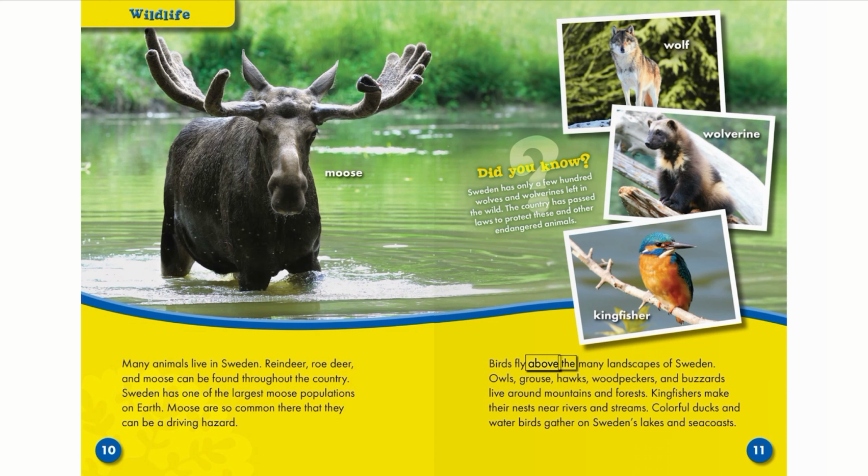Birds fly above the many landscapes of Sweden. Owls, grouse, hawks, woodpeckers, and buzzards live around mountains and forests. Kingfishers make their nests near rivers and streams. Colorful ducks and water birds gather on Sweden's lakes and seacoasts.